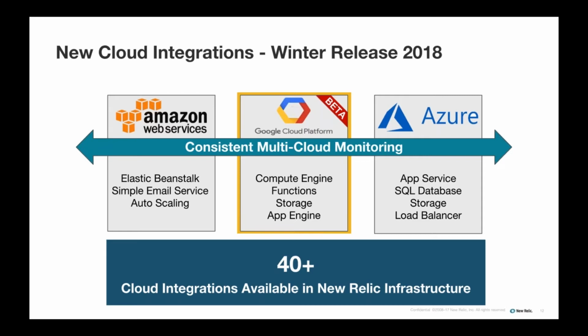Having said that, I'm going to move a little bit more into the detail now and talk about what we've released in this last quarter. Actually, it was in February when we announced the winter release. We added a few integrations for Amazon, like Elastic Beanstalk, which has been long requested by our customers, Simple Email Service, and Auto Scaling. That's for AWS. We currently have more than 30 integrations with AWS. Some of them are CloudWatch based, some of them are CloudWatch Logs based.